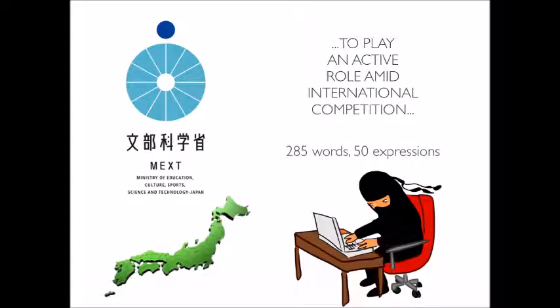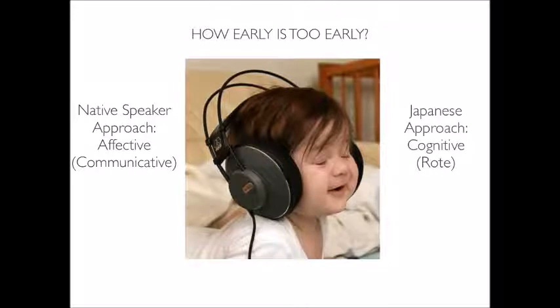In 2011, the Japanese Ministry of Education, Culture, Sports, Science, and Technology introduced a program of teaching English to 5th and 6th grade elementary school students. The purpose of this program was to nurture people who could play an active role amid intensifying international competition. The goal of this program was to teach 285 words and 50 expressions in preparation for formal junior high school English studies. There has also been talk of starting this program at the 4th grade.